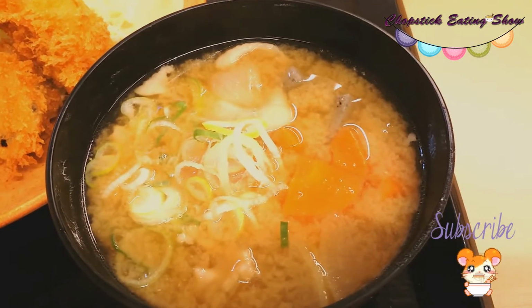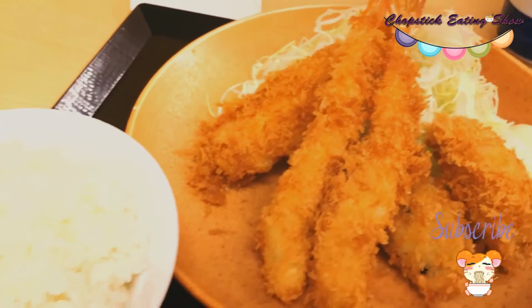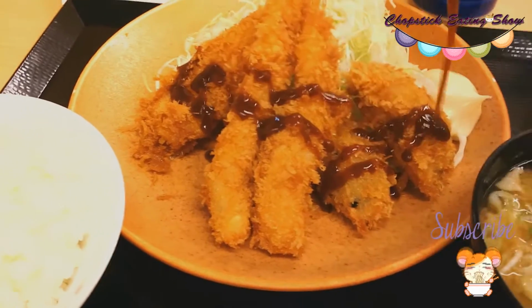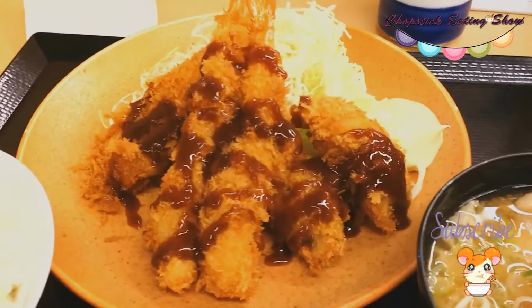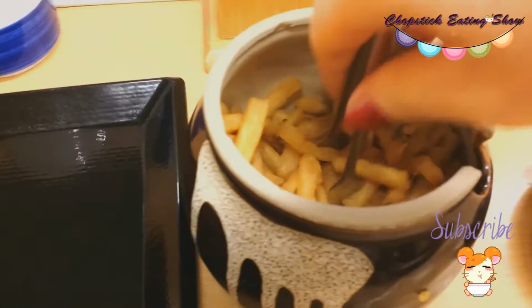Hi guys, today I'm in a very delicious restaurant. This what you see is the delicious menu. Woohoo! I just love this food. I know this is not so healthy, so I don't eat it very often, but sometimes, guys, you can't really escape it.